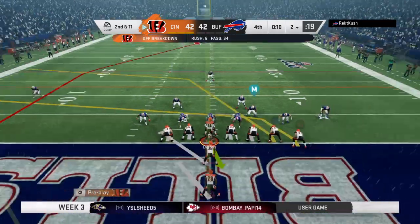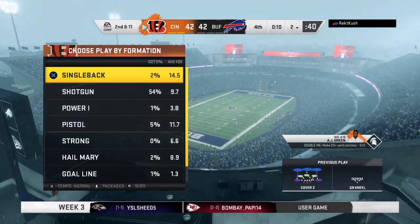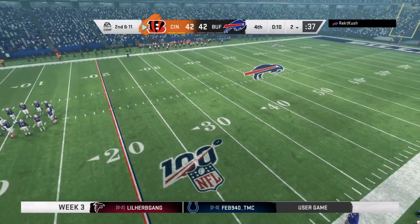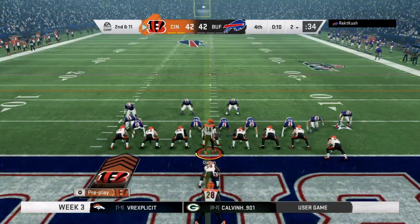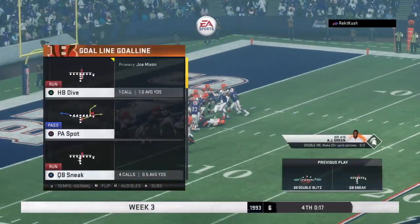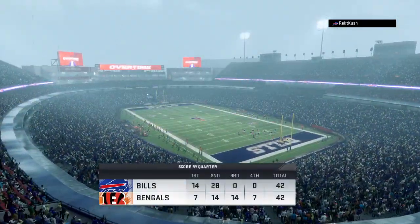So backed up closer to the danger zone here from the 2. This is 2nd and long. Now a final chance to stop it here as a timeout comes in with 10 seconds left in the game. Hands up. 18. Oh, a quarterback sneak on 2nd down. Only a yard on the sneak, not what he was hoping for, and it's 3rd down. 4 quarters not enough. We're all even, and to overtime we go.